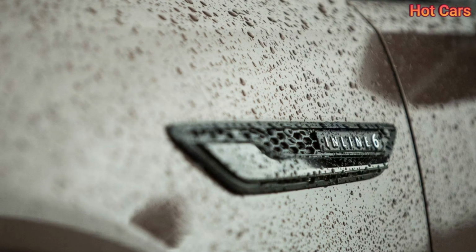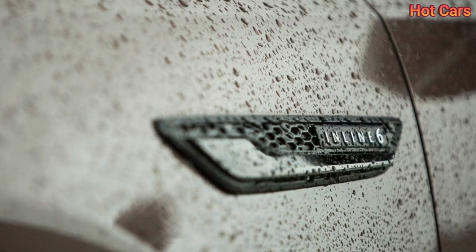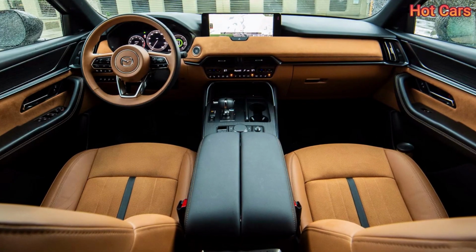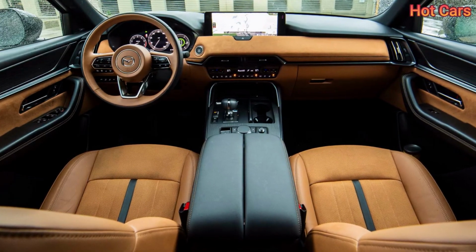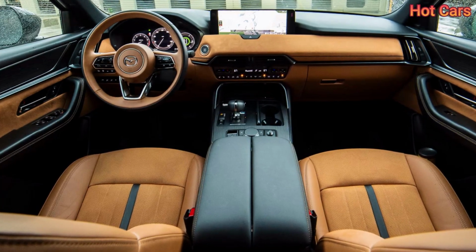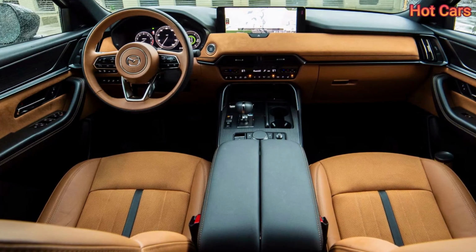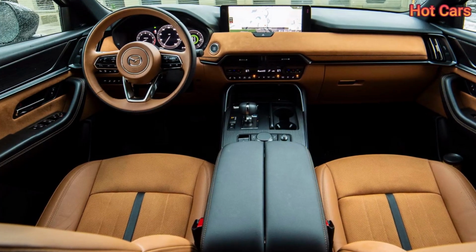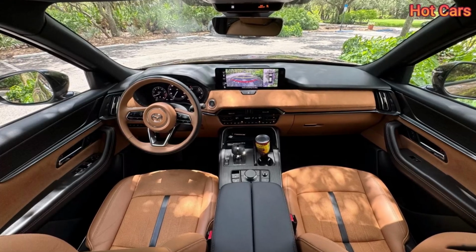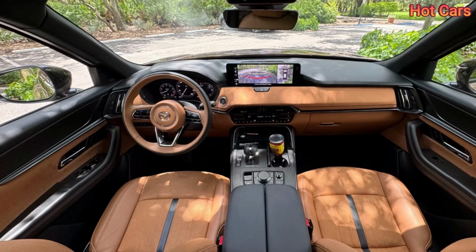All models get the standard i-Activsense safety systems, which includes smart brake support, blind spot monitoring, Mazda radar cruise control with stop-and-go, driver attention alert, lane keep assist with lane departure warning, rear cross traffic alert, and rear view monitor. I really enjoyed the help offered by the Mazda radar cruise control with stop-and-go and smart brake support. I took the CX-70 to Miami to test out the radar cruise control, and it was really awesome. I also thought the smart brake support was helpful.